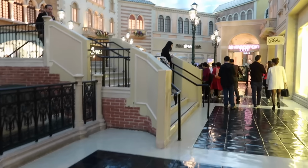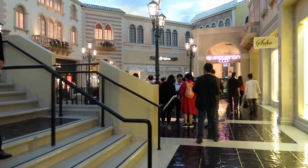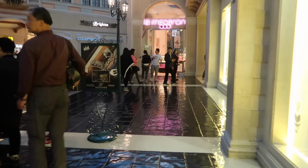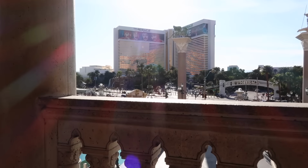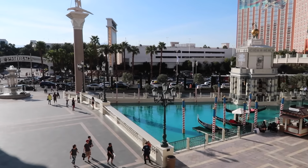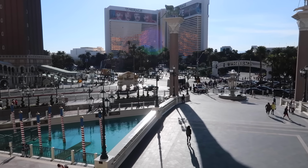All right, so this is us heading back out of the resort. As you can tell, we're going through the same canals that we came through. As we went out, the sun was sort of starting to set. It was still pretty high up, but pretty low. The view from the outside was really nice. So here we go, this is the outside. If you remember the courtyard when we were walking in that had those beautiful detailed arches on top, that's where we're looking from now. Now we're behind those arches looking out onto the strip and onto the Mirage, which is really nice.